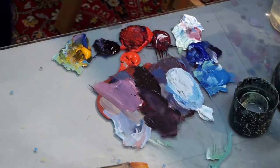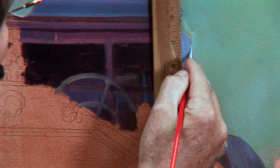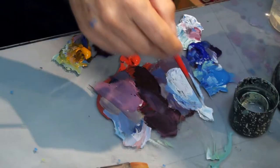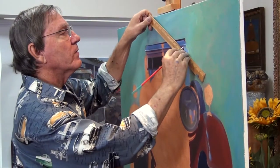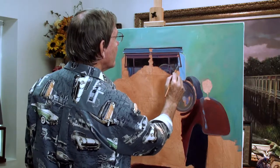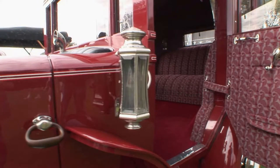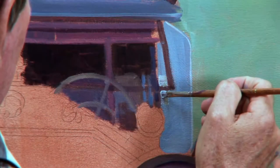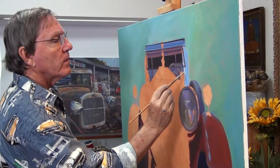Some white, load my brush up. And I'll take my ruler once again, use these fingers right here as a guide, and just put a highlight right down on this edge. And another right across the top. Right back here, there are some gorgeous small lights. And I won't be able to show those in detail, but they just show up here. Here's a change in value, changing. And another highlight right down on the window there.